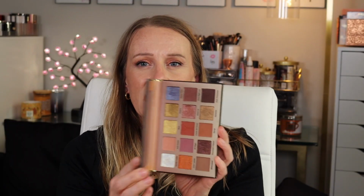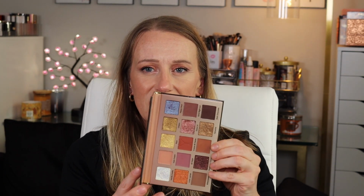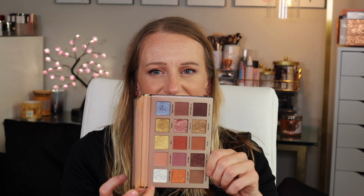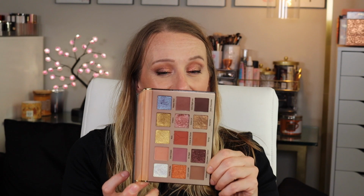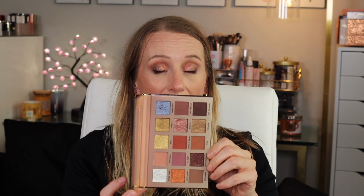All right, from Glamlite, we have the Chocolate Martini. This is definitely one of my favorite palettes from Glamlite. I love this color story. I love my neutrals, but it's neutrals with a pop of color, a little extra something in there. In that whole happy hour collection, I did really enjoy the collection, but I had to pick one and that would be my favorite from that collection.